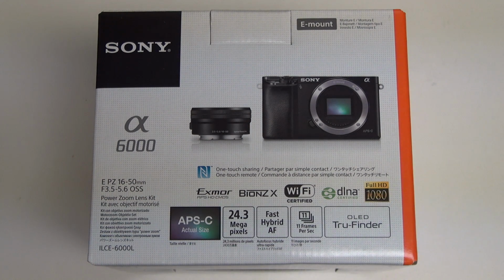This is the successor to the Sony NEX-6 that I covered last year, arguably one of the best mirrorless interchangeable lens cameras of its time, and it still fares very well today. So a lot of high expectations for the A6000, especially since Sony announced it and showed off its incredible autofocus system. So let me tell you about pricing.